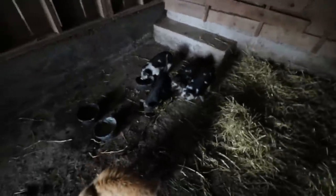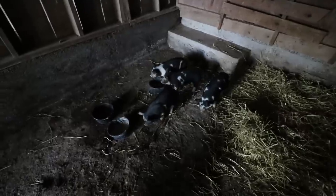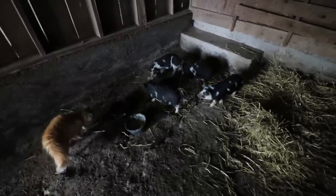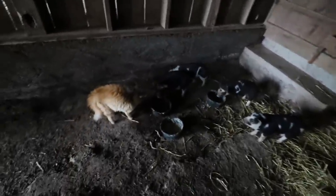So for those of you wondering what breed these are, Idaho pasture pigs. The Idaho pasture pig is a mix between Kunekune, Berkshires, and I believe Durocs. So it's kind of a mix and a mutt, but it is a relatively new breed. I think they were officially developed in 2007 or 2008, something like that. So they've barely been around for over 10 years.